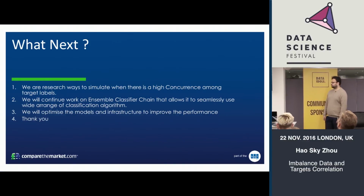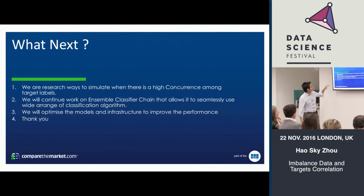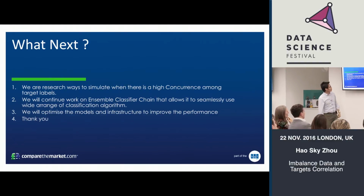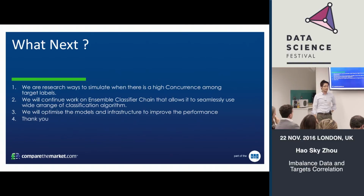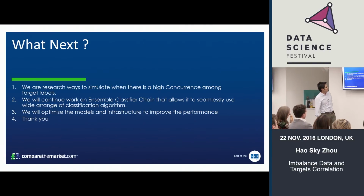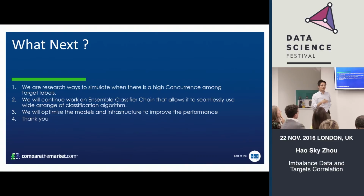Okay. We are still researching a way to simulate when there's very high target neighbor concurrence. We will continue to work on the ensemble classifier chain. That would allow us to easily use any conventional classification algorithm you're currently using. We'll try to optimize the algorithm performance. At the moment, we know that with all those simulations and all those sequential calculations, it's very time-consuming.